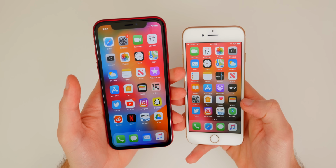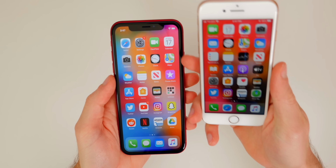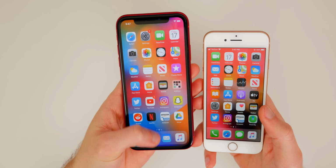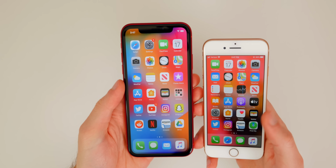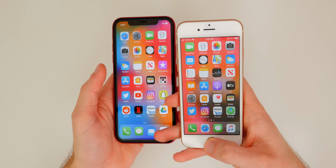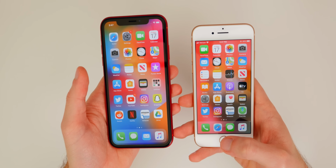All right, so let's start with the obvious. The iPhone SE here has, of course, a home button and bezels, whereas the iPhone XR does have some slight bezels around, but obviously it does not have a home button. It's all gesture based, and of course you have Face ID up here compared to Touch ID as the biometric to unlock the iPhone and approve purchases via Apple Pay and things like that.